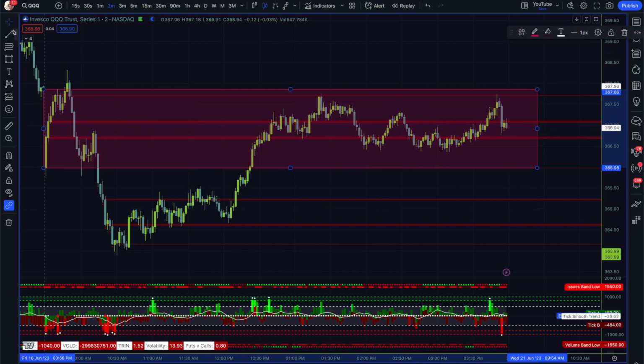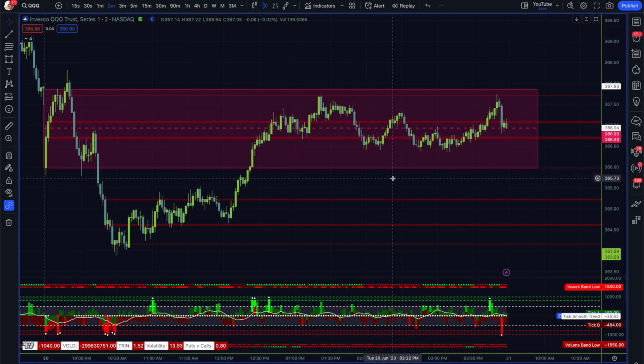So we oscillated around 50% of this gap for actually the majority of the day, because this was very brief in comparison to the rest of the session. This is about a third of the session. Two-thirds of the session we spent right inside this gap. So that's interesting.